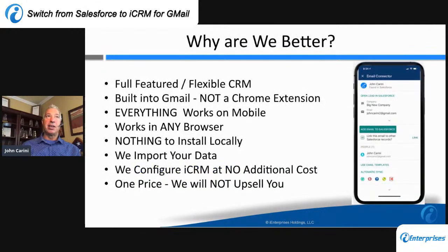Just to review this again, why we're better, basically you get to use your CRM inside your email at one fair price. You're not going to be upsold, and more importantly, the Gmail integration is far better, in my opinion, than anything else in the marketplace.